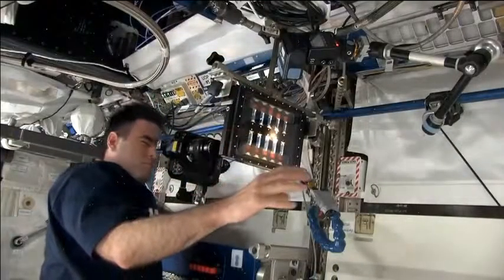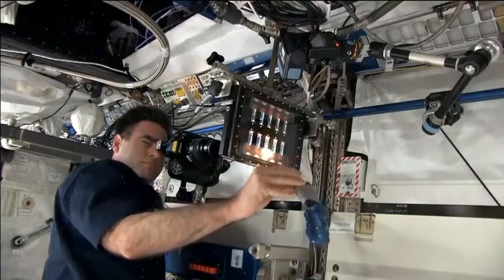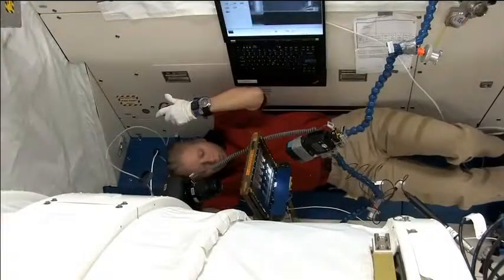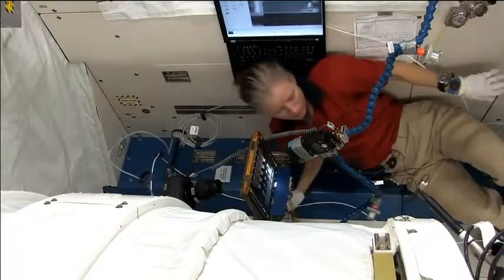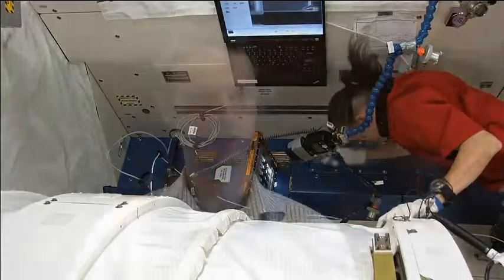In space, we can simulate that with bigger particles in the fluids, and that's over 10 days approximately, instead of months. We can simulate aging of a product over 10 days. So that's what we try to simulate and track.